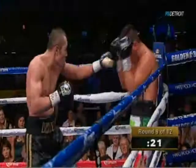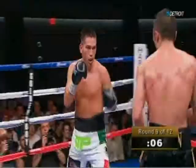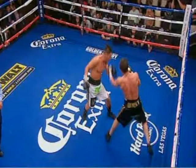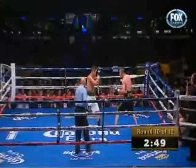A punishing body shot right off of those two shots. Round nine, Shumanov. And right here, both guys' feet got tangled up a little bit. Shumanov was leaning back and Ornelas was punching, so right ruling.